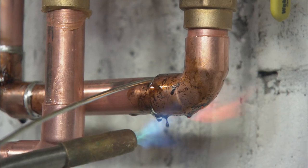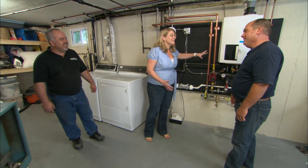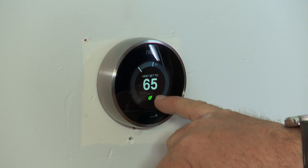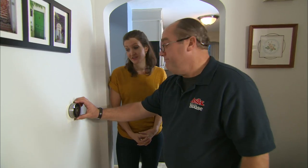Cool it down. Good. This is all of my mechanicals. Right. So now my little house just got a little bit bigger. You're going to see this little leaf show up. Okay. That means you're saving energy and money over the last time period. Isn't that cool? Yeah, so great.